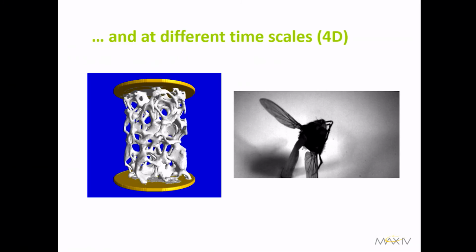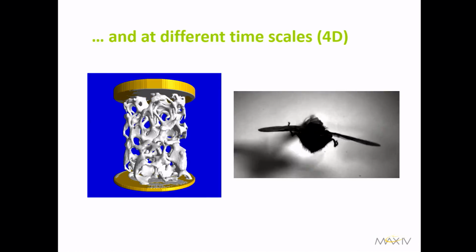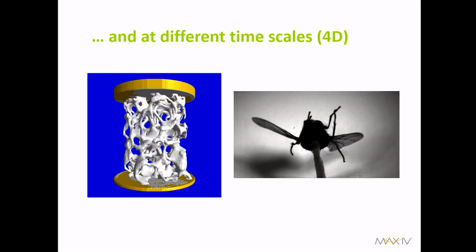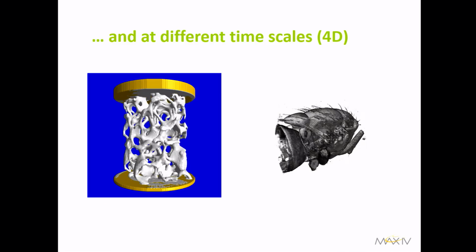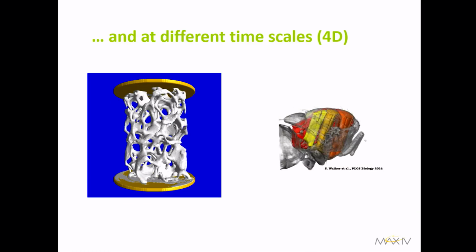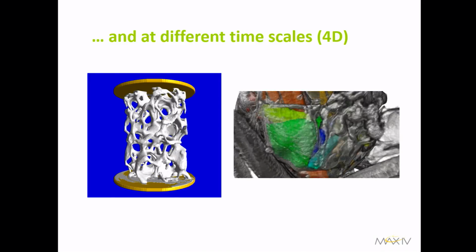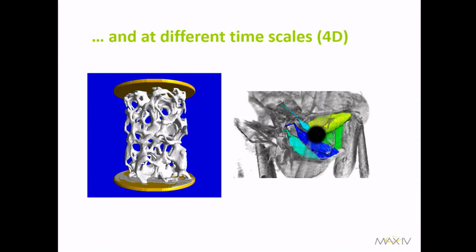And there is another dimension, which is the fourth dimension. That's about studying things where they actually move. And this is another advantage of synchrotrons, that you can do very fast measurements. And if you can do fast measurements, you can catch movements, whether it's about bone bending or, in this case, a fly flying. You will hear more about this type of imaging from Raymond, who's arriving around lunchtime today. But when I saw this movie and how you can study muscles, flight muscles, and lungs, etc., in insects when they are still alive, I got pretty fascinated and realized what can be done elsewhere.